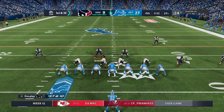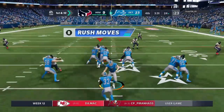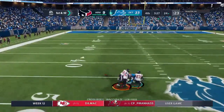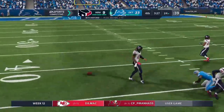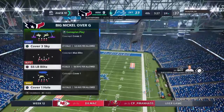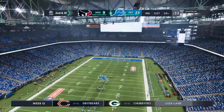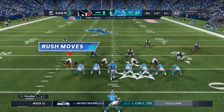Stafford and the Lions now have it 1st and 10 at their own 24. He's going to float this over the middle, deep. And that is incomplete. He couldn't hold on through the contact. Brings up second down. I remember a coach telling me a long time ago the difference between playing corner and safety in the NFL.